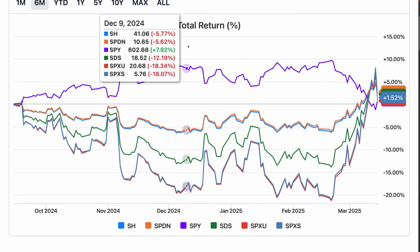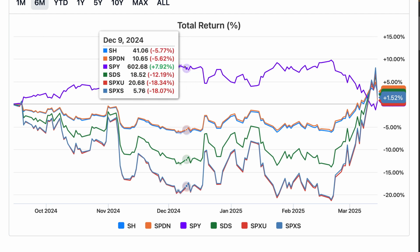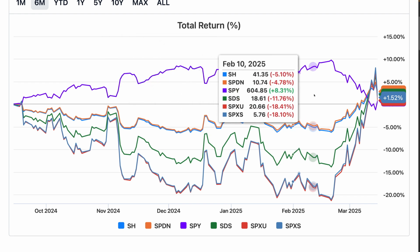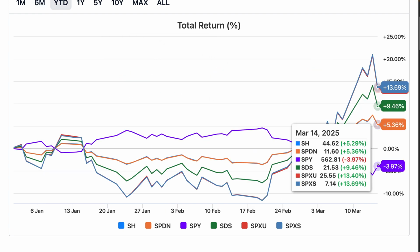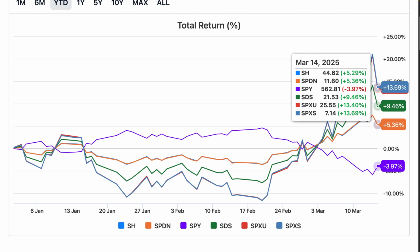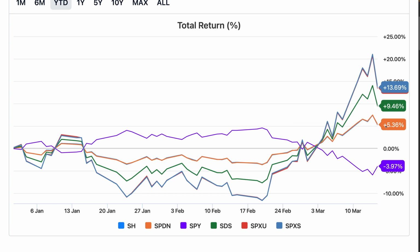The 6 month returns, you can see it's pretty much like the S&P 500 here in purple is flipped upside down and it's inflated. So the returns are exacerbated. If we look at the year to date, it's showing the S&P 500 is down roughly 3.97%, and the 3 times one is at 13.69% return. So 4 times 3, 12. It's done actually better than the 3 times return. And the 1 times actually done better. Instead of 3.97 positive, it's 5.36%.